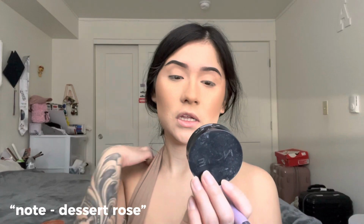Okay, I'm gonna go in with the NYX blush in Desert Rose. Honestly, I've been using this blush since my teenage years. And I don't know, I'm pretty sure it's expired, but I'm pretty sure every girl wears expired makeup, so.